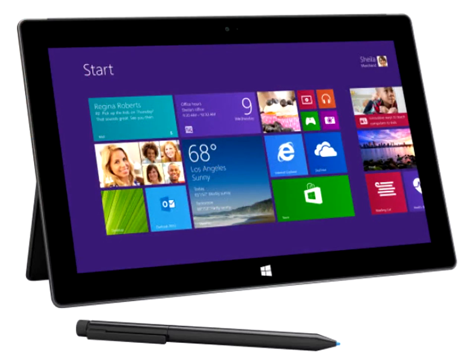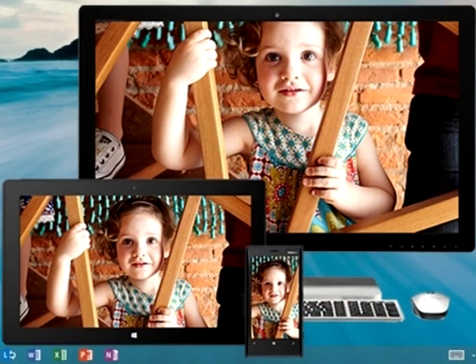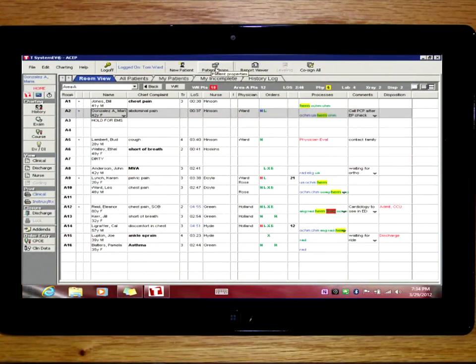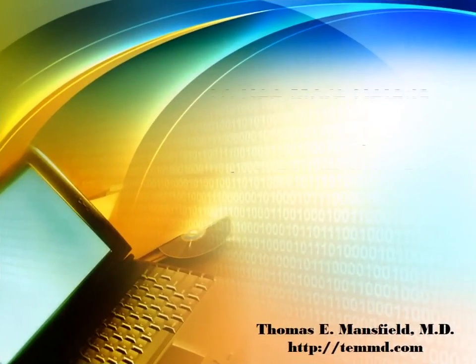The portability of your computer and the concept of touch computing has finally awakened the imagination of millions of users. Adding T-System EV charting on tablet computers likewise is finally making sense to ED providers and making team triage and treatment easier to set up, faster, and more efficient. It also makes the continuing care by all of the other emergency department physicians faster and easier.